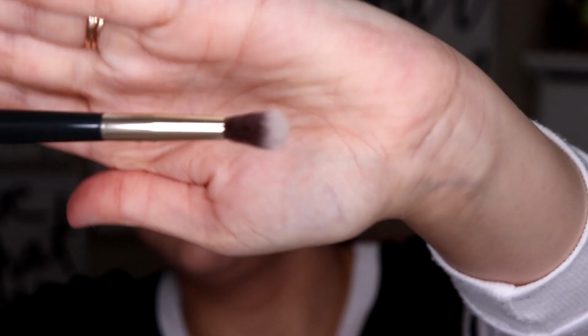Alright, they did have this shadow brush, and it's been so long since I bought all this that I can't remember if these were the only two brushes they had or if they had more. Anyways, I'm going to go in with that only matte shade super lightly and start working that in the outer corner. I don't want to go in too much. That is really pigmented. So we're just going to work that in the outer corner.